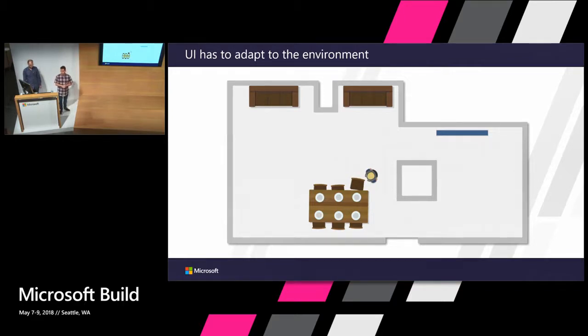So what we ultimately went with is letting the user be in control of the menu. As you can see, the user can just pick up the menu and place it where they want it to be so that they can define the current workspace that they're working in. Now, as Daniel's been talking through, we make the menu adaptive to the environment.